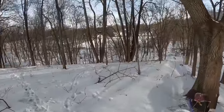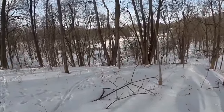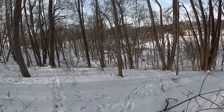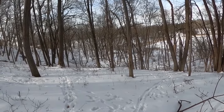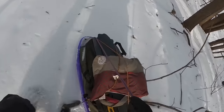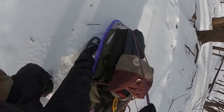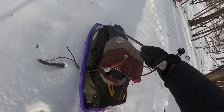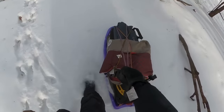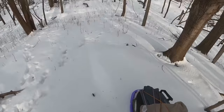Whoa! Look at that buck. Do you see that? Man, that's a beautiful animal. We're in the woods now. It's not going too bad. As you can see, I can kind of baby the sled. Oh, come on. No, no, no. Ooh, almost tipped on me there. Sled's doing just fine. I'm able to just kind of baby it. We're almost down at the bottom of the hill.